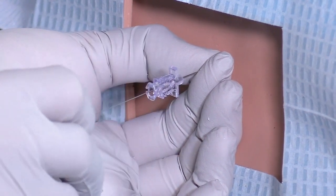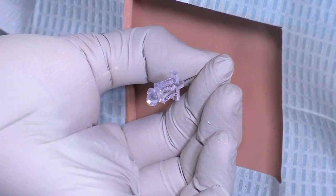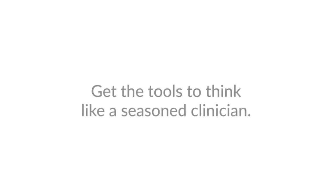I feel that pop as I go through the ligamentum flavum. So I'm gonna check right now. And you know you're in the subarachnoid space when you start getting CSF dripping out. And that's exactly what it looked like.